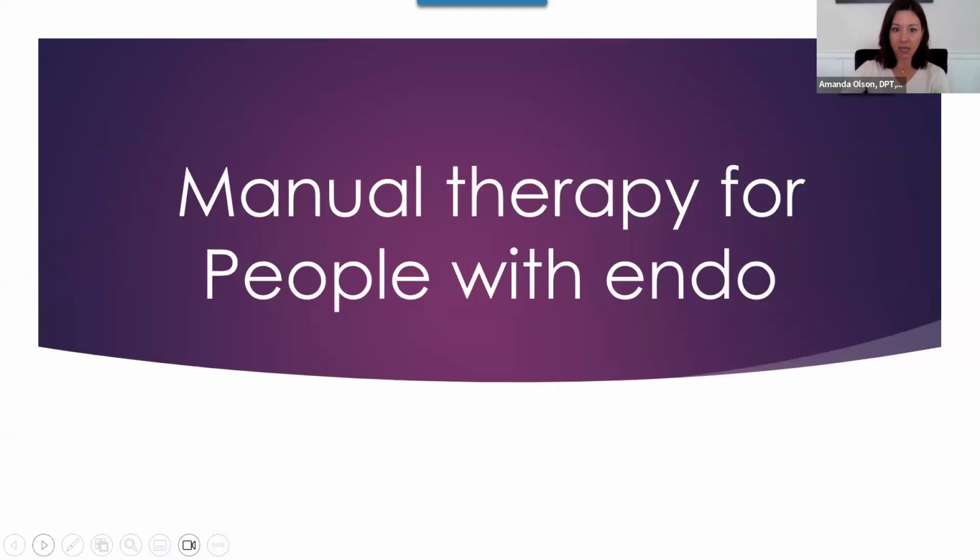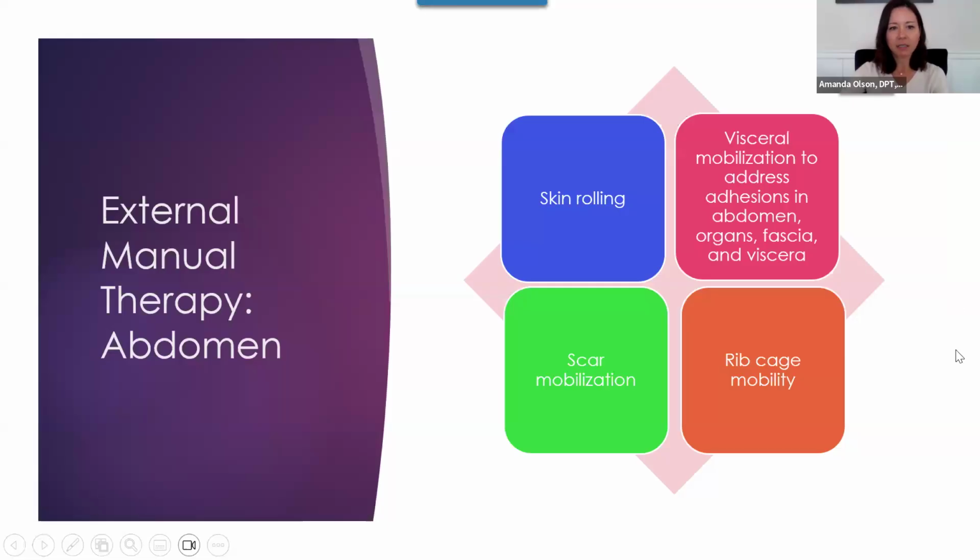A little bit more depth on manual therapy for people with endometriosis. Thinking again about the pain that they might be experiencing, those adhesions, those stalagmite type adhesions, and tailoring our approach based off of whether they've had surgery or whether they have not, or they're managing it with medications and whatnot. Skin rolling can be really helpful, especially once those scars have healed after surgery.